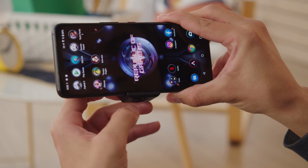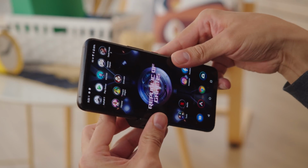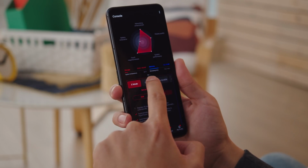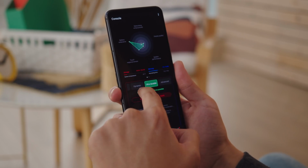There are a couple of nitpicks. The cooling fan and connector pins aren't as sturdy as in previous generations, and this model isn't compatible with some of the older gen ROG accessories. But even so, for hardcore gamers, the ROG Phone is worth recommending.